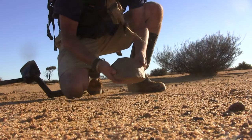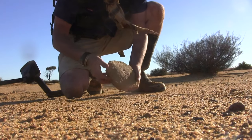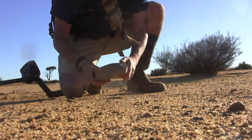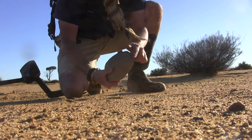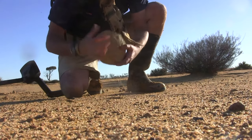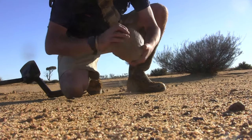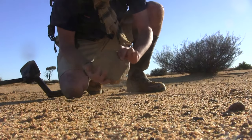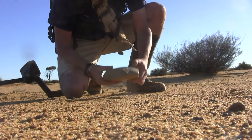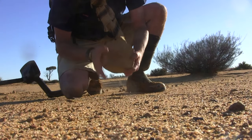Look at this beautiful old grinding stone, guys, just sitting here. What a beautiful find. You can just see where they've chipped it and made it into a nice grinding tool, probably to make flour or other uses. But that is a beautiful Aboriginal stone. Look at it. Absolutely beautiful.